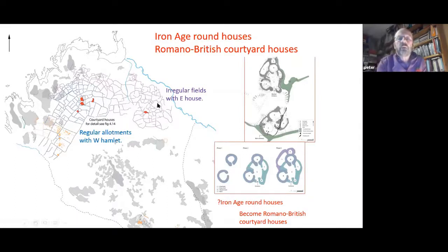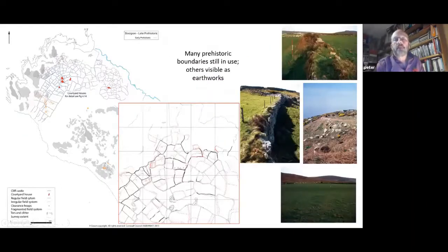Just on those, we won't be looking at these again, these irregular fields, but they may be irregular because there was just one courtyard house and maybe just one Iron Age dwelling here, and therefore there was no need to have subdivision and regular arrangement of the land like there seems to have been over here with the hamlet, where the 4 households, if you can see them as that, shared the land. Well, many of the prehistoric boundaries that we've been looking at are still in use, and it's these that Soetkin will be examining in a moment.